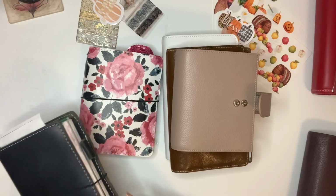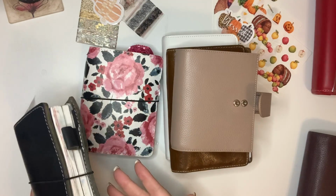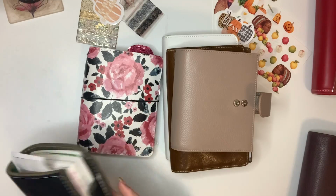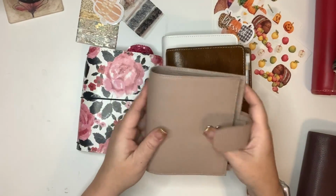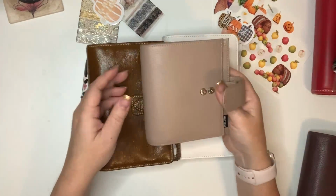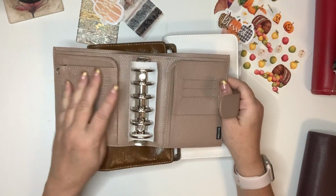But I don't put cash in it. It's more, you know, it's good. So I left all these out. So I thought this would be a good alternative.